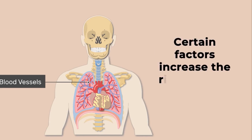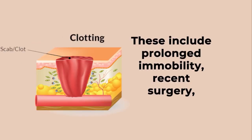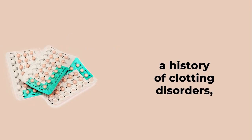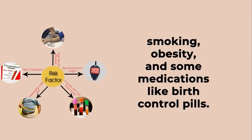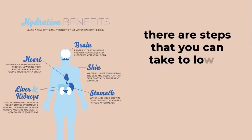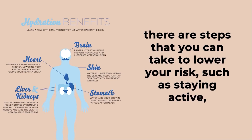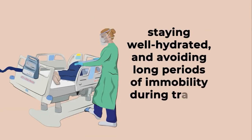Certain factors increase the risk of blood clots. These include prolonged immobility, recent surgery, a history of clotting disorders, smoking, obesity, and some medications like birth control pills. While you can change some of these risk factors, there are steps that you can take to lower your risk, such as staying active, staying well hydrated, and avoiding long periods of immobility during travel.